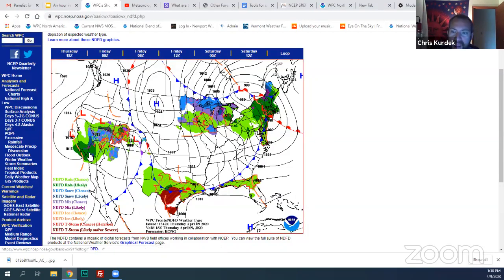right here. And as you can see here, we've got a low pressure system coming through New England, and it's almost an occluded front as well, as there's a warm front with a cold front catching up to it.